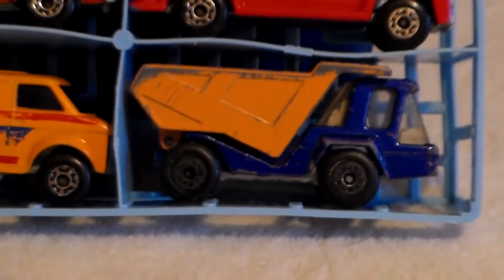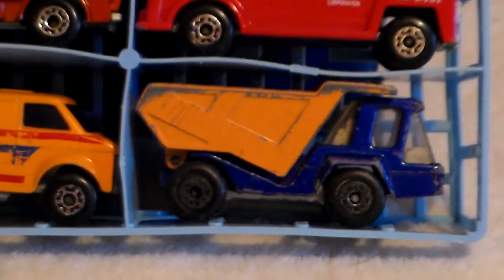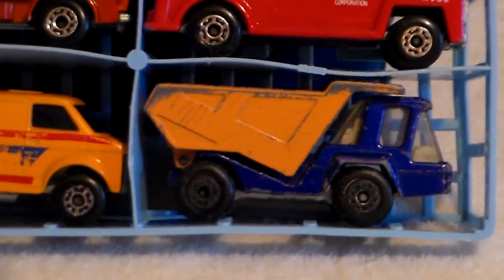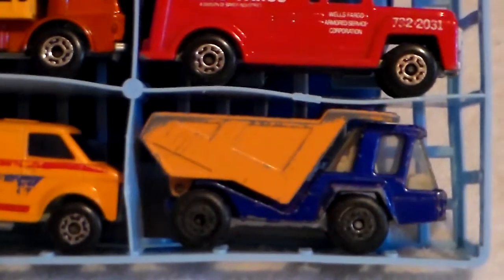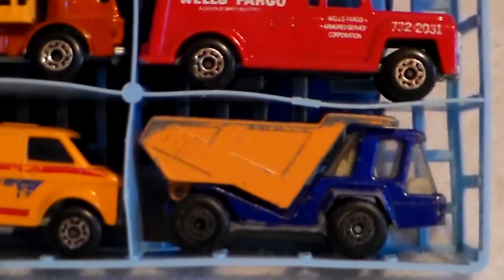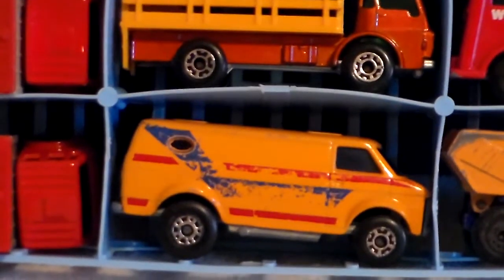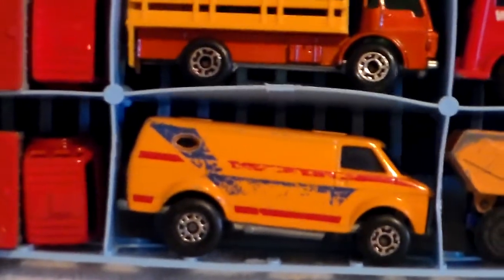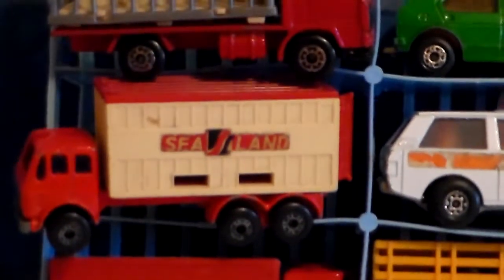This dump truck is something I wouldn't have picked out as a kid. If I had one as a kid, it would either come as a set or somebody gave it to me. But I couldn't pass it up. I remember looking through a bunch of stuff and it was the only thing in there, and it was a quarter, so I grabbed it. There's a Chevy van. Tampos are pretty bad off on it, but it still works. And again, there's another one of the container trucks, same as that one.